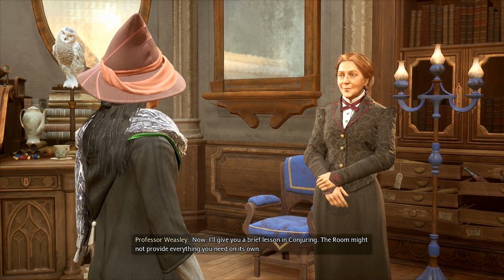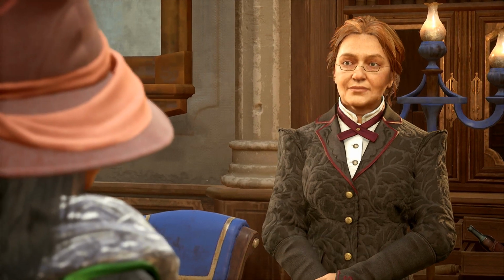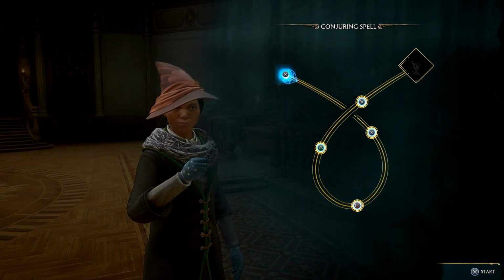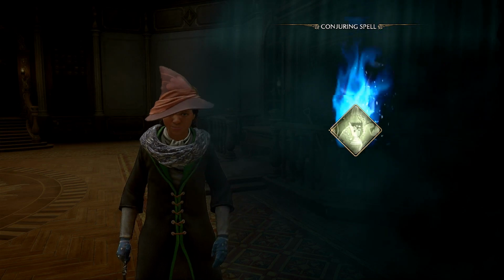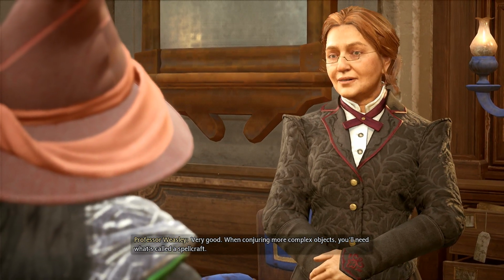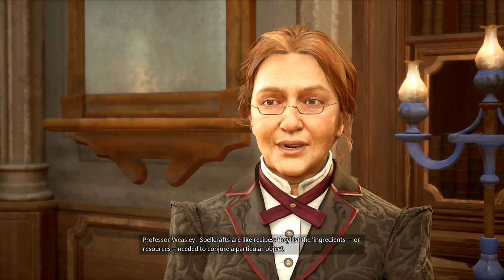Now, I'll give you a brief lesson in conjuring. The room might not provide everything you need on its own. Conjuring? Yes, the magic of creating or conjuring objects. I'll teach you. Very good. When conjuring more complex objects, you'll need what's called a spellcraft. Spellcrafts are like recipes. They list the ingredients or resources needed to conjure a particular object.